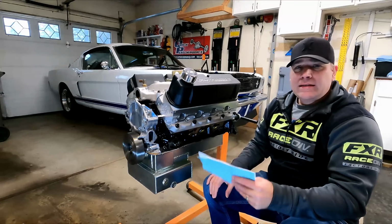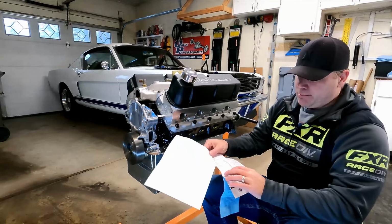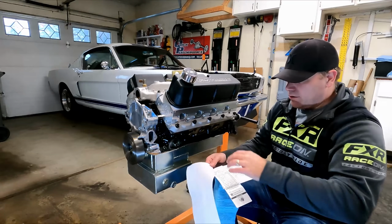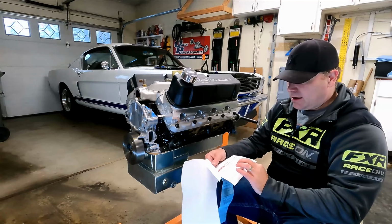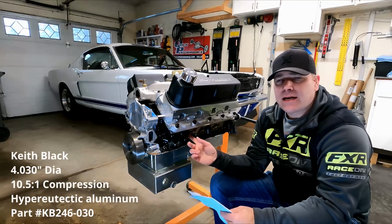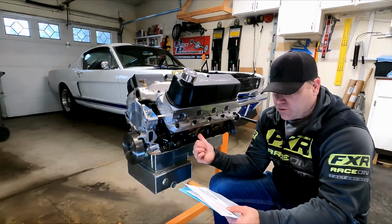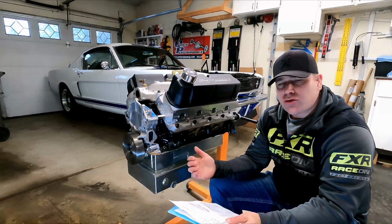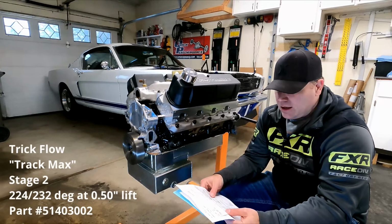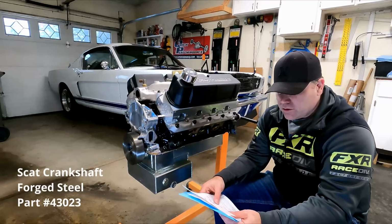So what do we have on the inside? I've got all my stuff here. We even got the balance sheet, where we did all the balancing of the rotating assembly. Got my cam numbers. On the inside, what I've got are some Keith Black 10.5-to-1 pistons. Again, 30 over so that they're set up for the 347. The camshaft is a Trick Flow Track Max, and some of you guys are going to know exactly what that is. Crankshaft is a Scat forged unit.